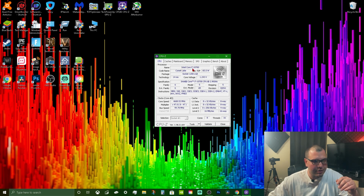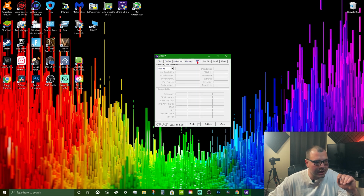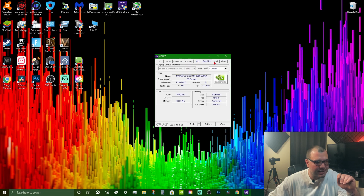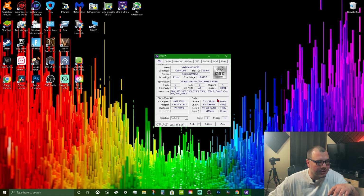See, I got the Intel Core i7 10700. It's Comet Lake. It's socket 1200 LGA. Just got all the information you need you can go through. It's got your core speeds, everything. Got the caches, main board, memory, SPD, graphics, bench, and then you can do the about. You're mainly going to live in the CPU section, obviously, mostly. But it's just a great tool to check out what you got, really.